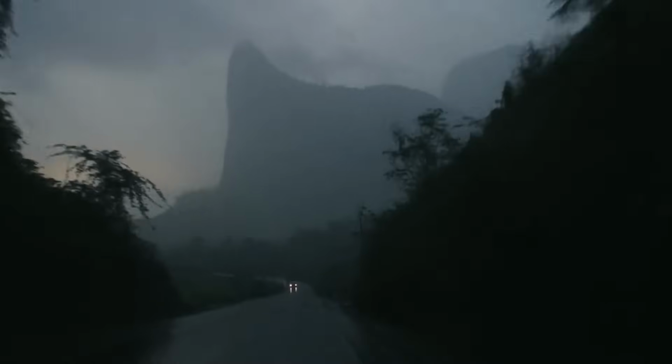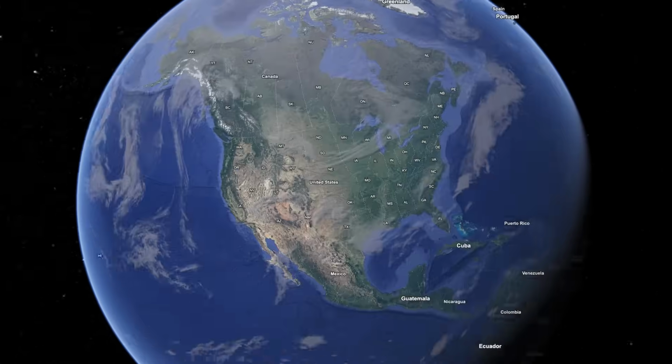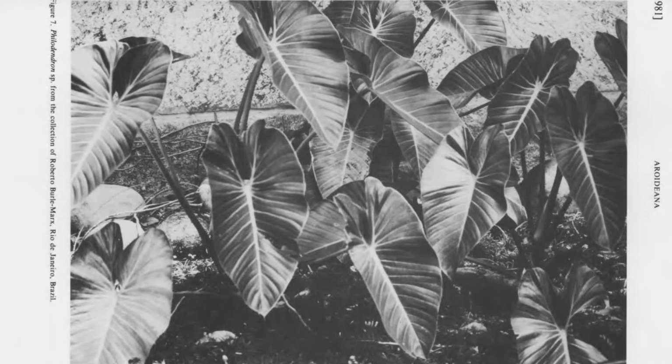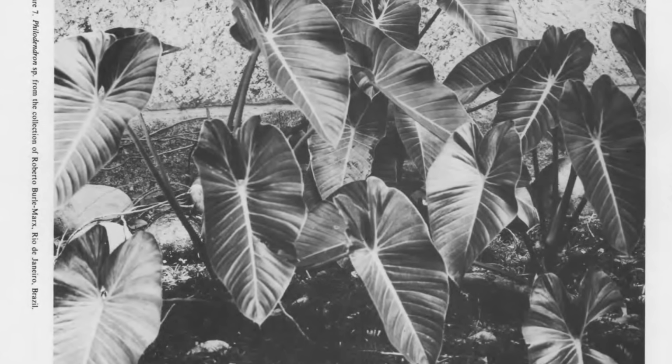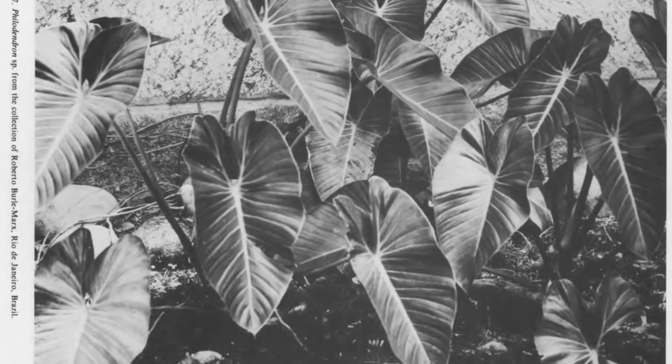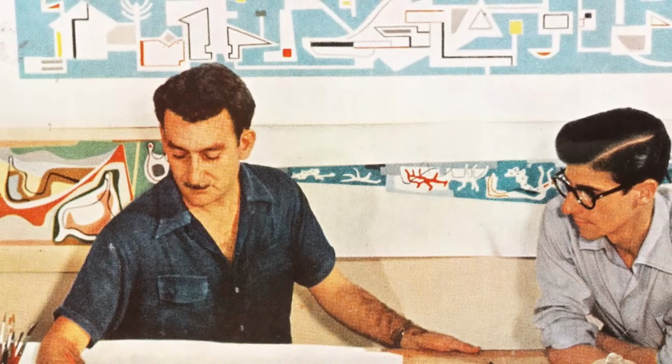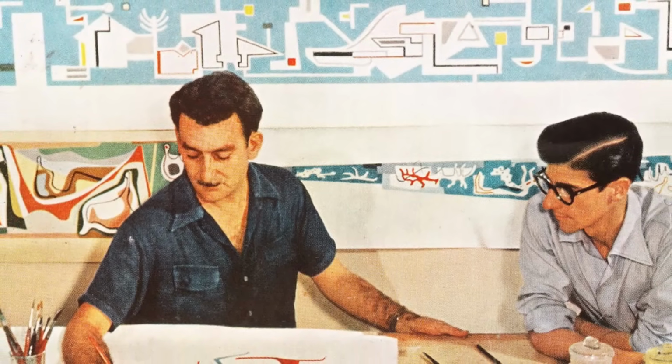100 years ago, a young Brazilian explorer ventured into the mountains of coastal Rio de Janeiro in search of undiscovered aroids. He hunted for large, leafy foliage in a time when roses and azaleas dominated the gardens of Brazil. This is the story about the inventor of the modern tropical garden, Roberto Burle Marx.